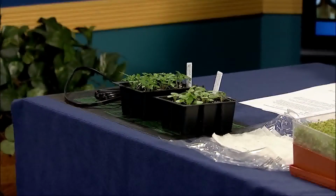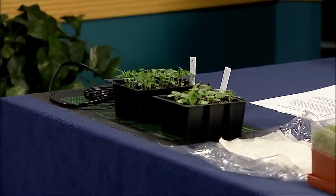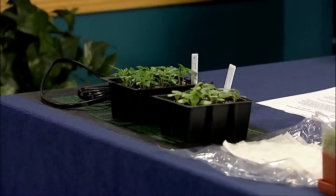Across the fence, we're getting a jump start on the growing season. You can save money and have some fun by starting some of your own vegetables and flowers from seeds.